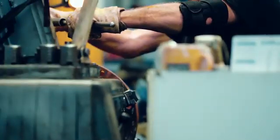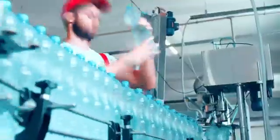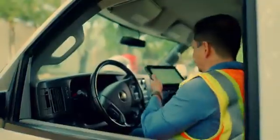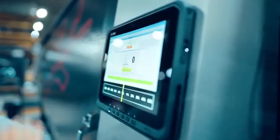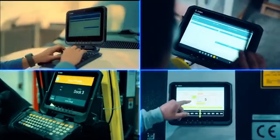In a world where rugged is mandatory, being tough isn't enough anymore. Deadlines are faster, volumes are higher, and workers have more to keep track of than ever before. Which means they need more too. More power, more versatility, more abilities, and more connectivity.